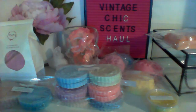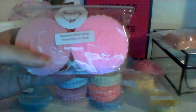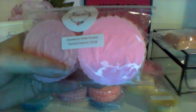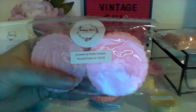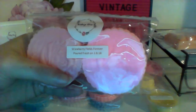Then I got Strawberry Fields Forever. If I could have, I would have gotten more of this one because I've actually melted this. I know, shocking, I actually melted something. And it smells so good. I'm not a huge fan of her strawberry. Like, everyone's super excited about it, and I'm okay with it. It's not my favorite kind of strawberry.